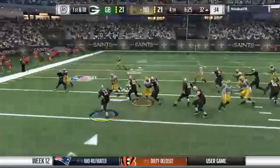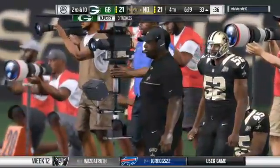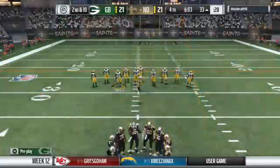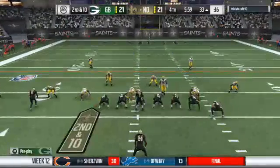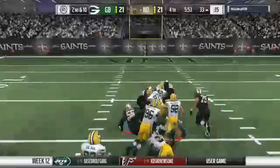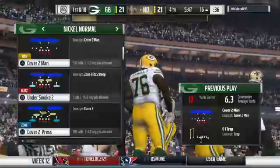On the end around, this is Thomas. Looking for a cutback lane, but nothing there as he's met at the line of scrimmage. Tackle made there by Nick Perry. So 2nd and 10 here. Back to the ground, this time with Jones. And he's brought down. Give him 17 yards that time as that'll move the chains.